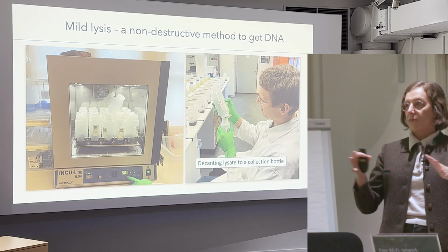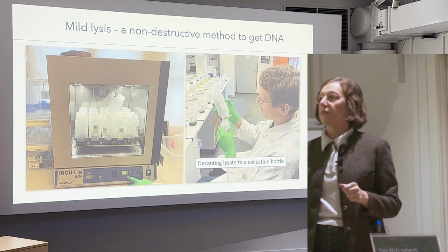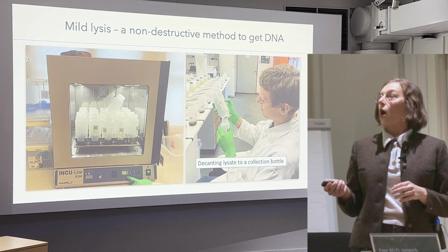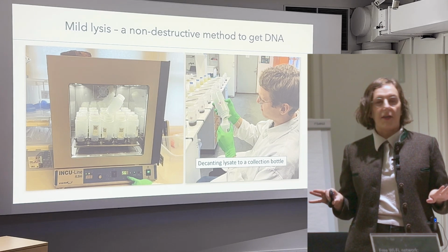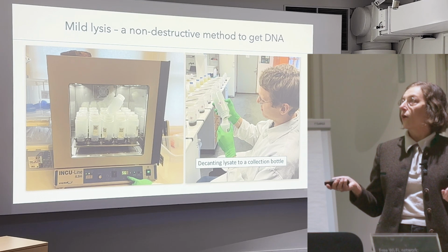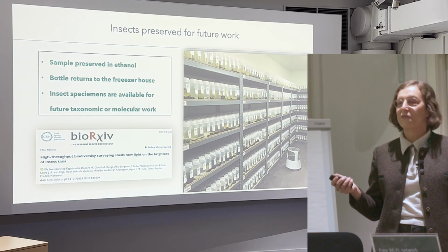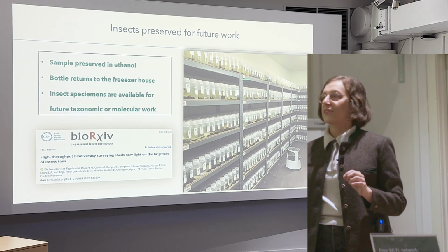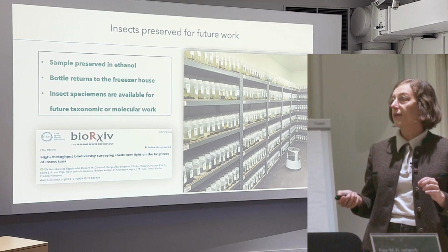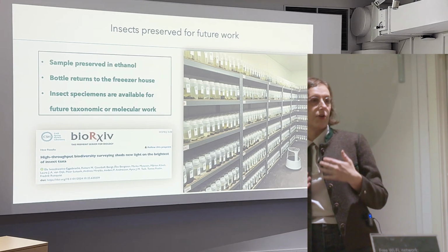We add some lysis buffer, like a bath water, basically, to the insects, and we incubate them in a shaking incubator for a few hours, and they just leak a little bit of DNA. Afterwards, we take the bath water out, we bring ethanol back to the sample, of course the same ethanol, and the sample goes back to the freezer house for future work. So it can be taxonomic work or molecular work.